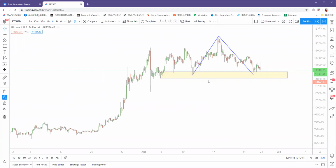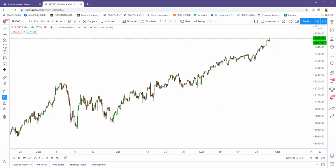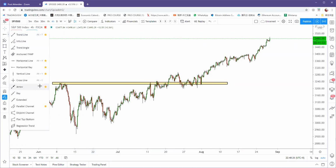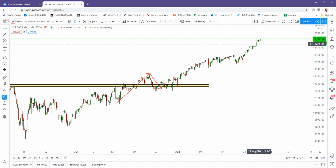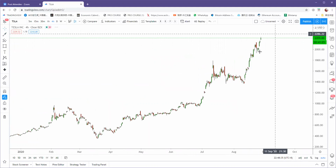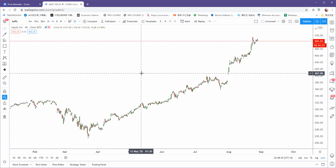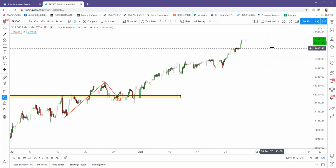And for the S&P, I'm bullish after it breaks this high, like 3,002. I keep mentioning for the S&P: don't short, don't short, don't short. The stock market is really doing very good. Look at Tesla, look at Apple. They're all making all-time highs. As long as those big brand stocks are making all-time highs, don't short the S&P. It may still go higher.